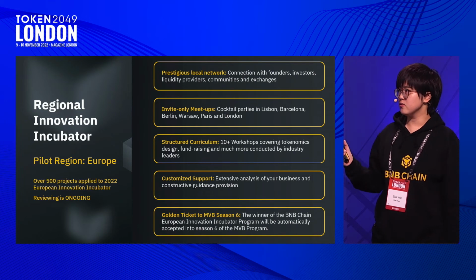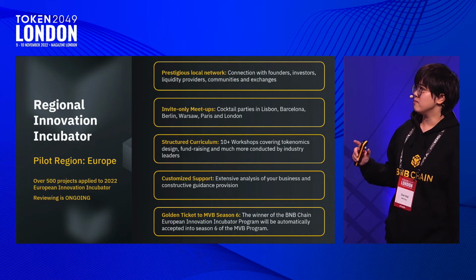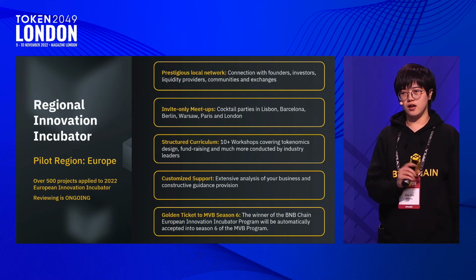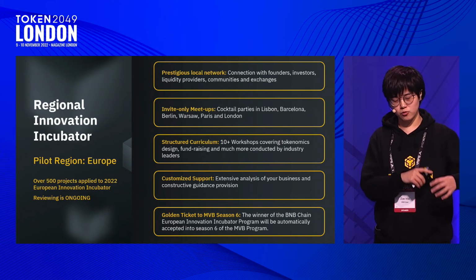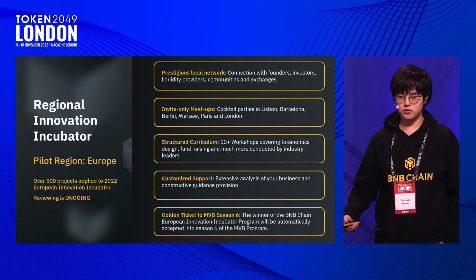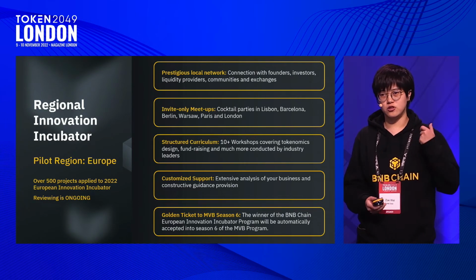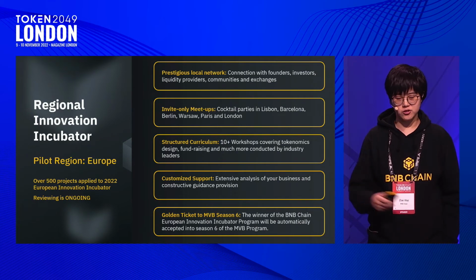The second one is the Regional Innovator Incubator. Now we're doing an incubator in Europe. We received more than 100 applications for London. We will select around 5 projects in each city to incubate. We have an exclusive meetup in each city. We connect them with the local resources and our partnership network to help them grow, and have one-on-one sessions with them. We also invite a group of VCs to help them. For selected projects, we provide all types of support as long as your solution is innovative and the founders have very good passion and the background to deliver what they want to deliver.